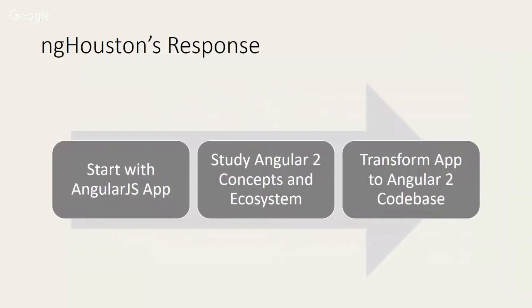So our group, NG Houston, had to decide how we would respond to this. We figured we had several options. One was to completely abandon Angular, which didn't seem reasonable because it had a lot of power, and we got a lot of use from it. The other was to just switch to Angular 2, but that was still in beta at the time, and that didn't seem reasonable, especially since my job was still involved daily working with AngularJS.